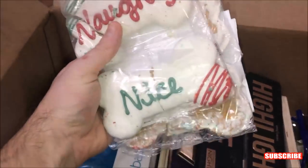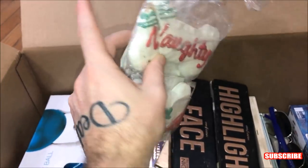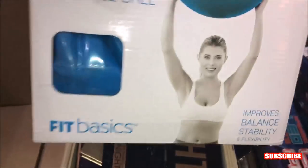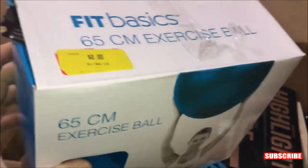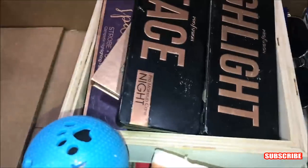So anyway, we found a couple things of dog treats. Not really sure if I'm going to give them to my dogs or not. I'm going to have to check them out and inspect them a little bit further, but they seem like they're probably okay. They look like they probably just threw them out because obviously Christmas is way over by now. And guys, check this out. We actually find an exercise ball. It's definitely in there, as you can see. It looks like it's probably just returned. So hopefully it doesn't have a hole in it. But other than that, it seems like it's probably going to be pretty good. I don't know. We'll have to check that out.